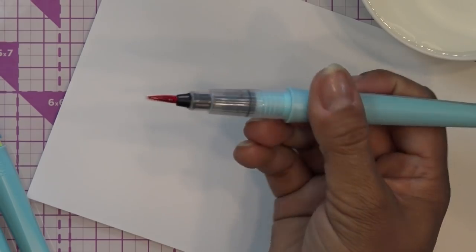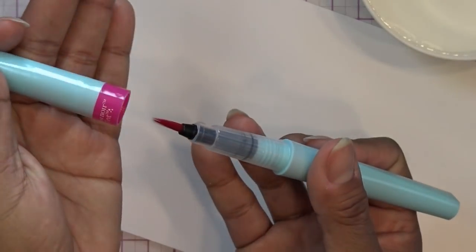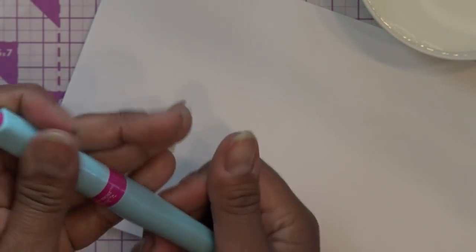Oh, there it is. I don't want to use it yet. But you see the colors coming out? Okay, so we're going to do that with all of them. Let me prep all of the pens. I'm going to leave it sitting up because I don't want to use that yet.